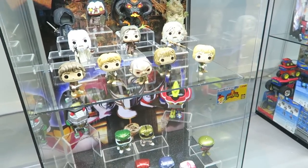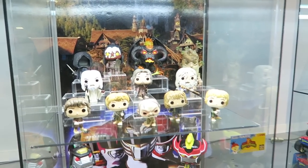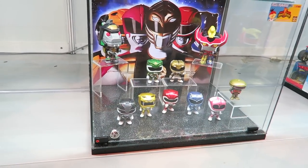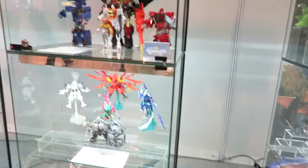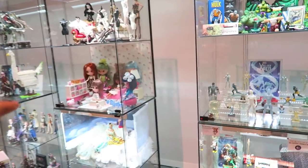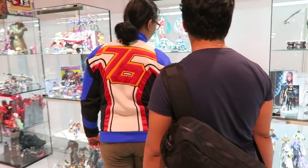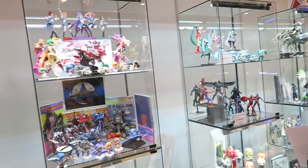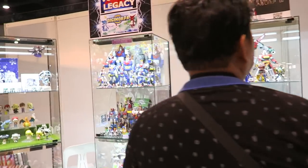Kraus shows off his Lord of the Rings collection. He has a cool backdrop as well. And Gerard has a Power Rangers lineup over here. Just short of the metallic, what's that, Megazord. All right, yeah, that's true. Moving on, there's Blythes over there as well. What else do we have? We have some Miku Hatsune stuff over there. And it's just pretty cool displays over displays.